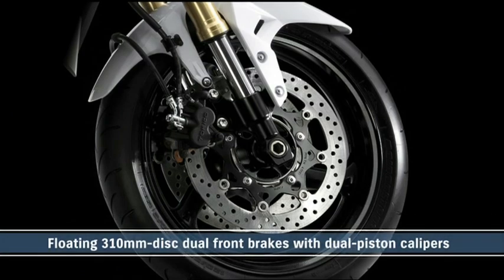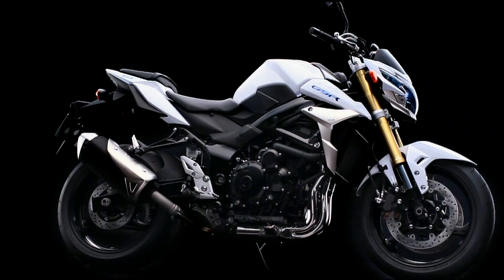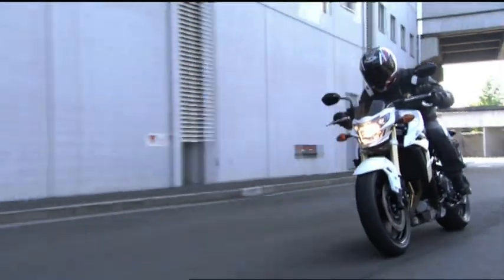The front wheel has dual fully floating 310mm disc brakes with dual piston calipers. The rear wheel has a 240mm disc brake with a single piston caliper. Low forward position handlebars, rearward position footrests and slim bodywork give a sporty riding position and let riders put their feet on the ground easily.